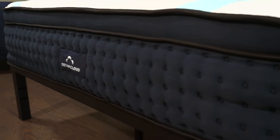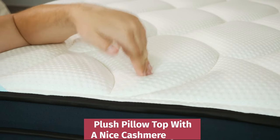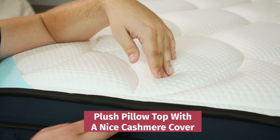Looking for something more luxurious? Let's talk about the DreamCloud Premier mattress. This features tall supportive coils and on top, a really plush pillow top with a nice cashmere cover right on top of the mattress. This is nice and breathable, soft, and luxurious.